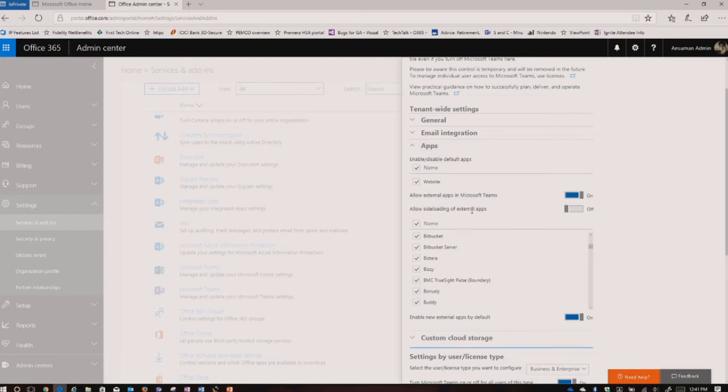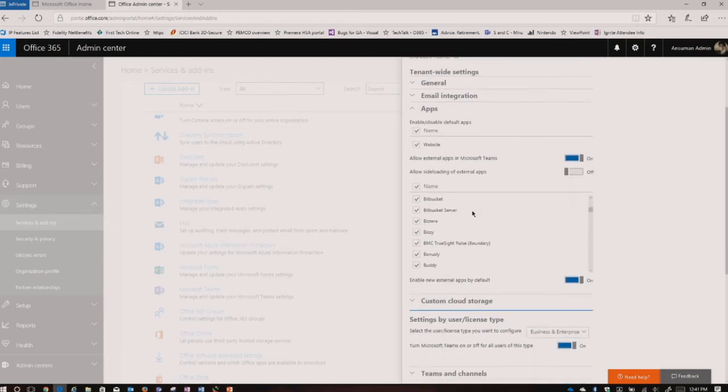Like Mark was saying earlier, when we started, we had one switch which would say enable or disable all apps. And just for everyone's information, we call tabs, bots, and connectors an app. All of these are underneath one umbrella called an app.